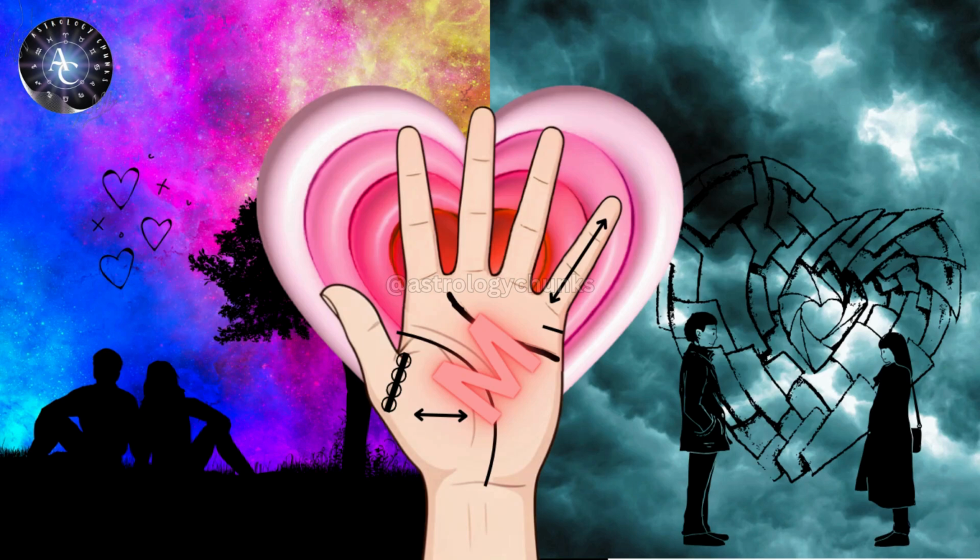Today I'm talking about some of the most important signs in your palm that indicate a stable, long lasting relationship and a marriage that is less likely to face major complications, separation, or divorce. Make sure you stay till the end because the final sign is one of the most fascinating combinations found in palmistry, and it can completely change how you look at your hand. So let's begin.